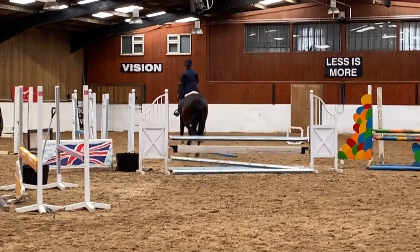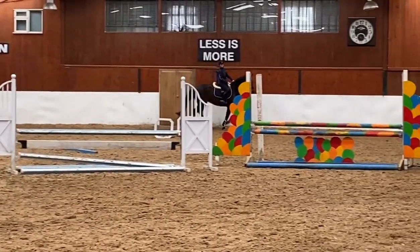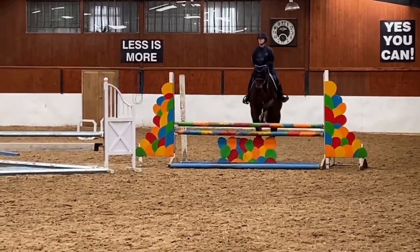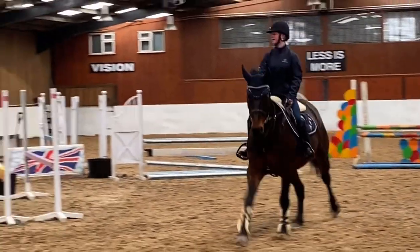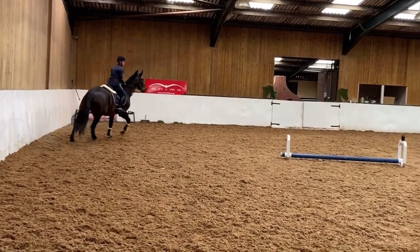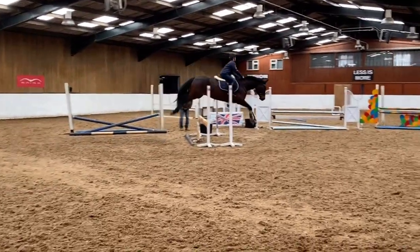After this fence, he did a beautiful flying change, so I'm really, really proud of him for doing that. It was quite a tight turn back to this balloon fence, but he found it fairly easy. And then he just popped over the oxer to finish, and I was super impressed with him for day one of training.